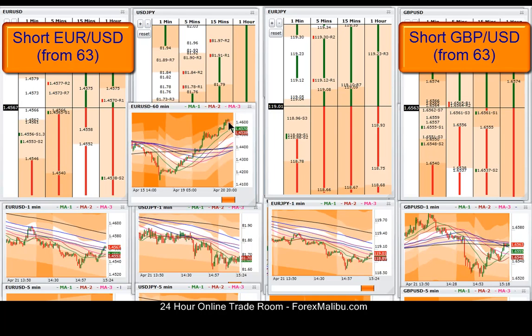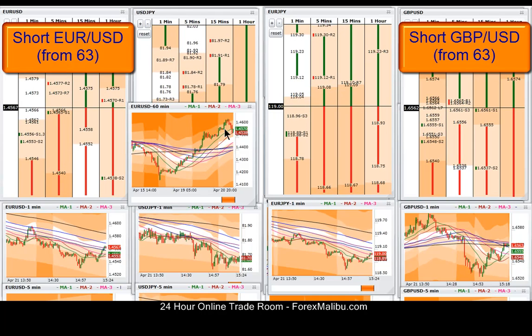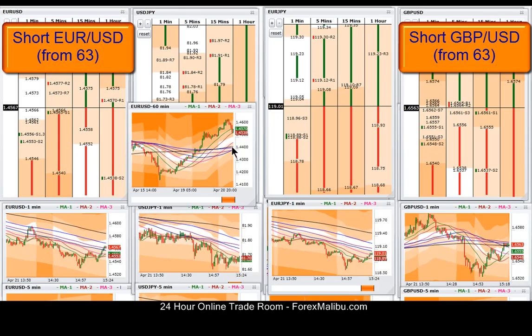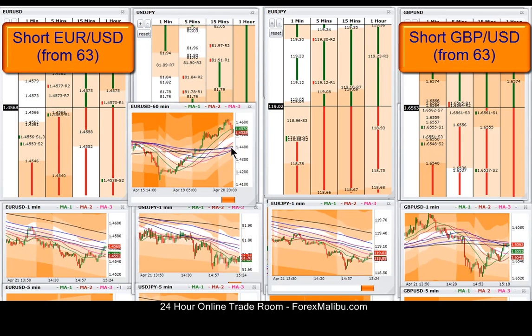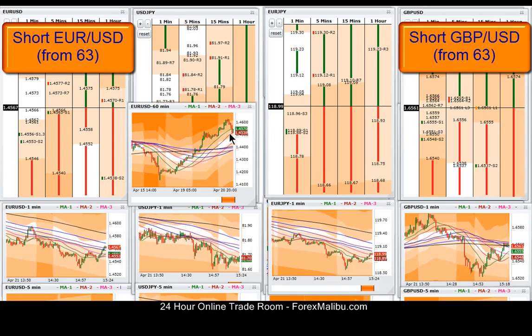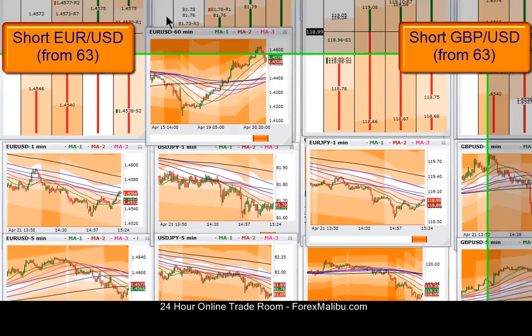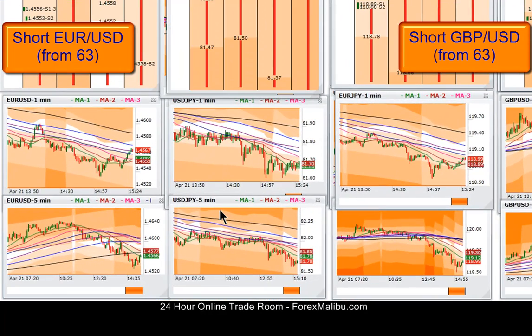See, it's a nice uptrend on the hour. Now, if this uptrend gives a pullback, well, that's great. We could come down pretty low. But right now we're in an uptrend at a very possible bounce point for euro. But I do like this pattern on the 5 minute. If we break above this 5 minute L7, I'm going to get out of this trade.